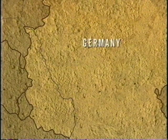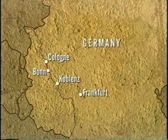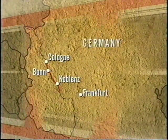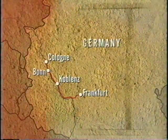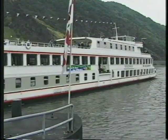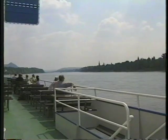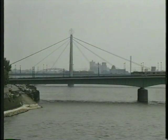Next stop on the grand tour of Europe, Germany, where you can travel from Cologne to Frankfurt via Bonn and Koblenz on the Rhine Express. This is a train trip with a difference. One ticket allows you to go back and forth between the train and the tour boats that travel down the Rhine River, renowned for the castles along its banks. Your starting point for the Rhine journey, Cologne.